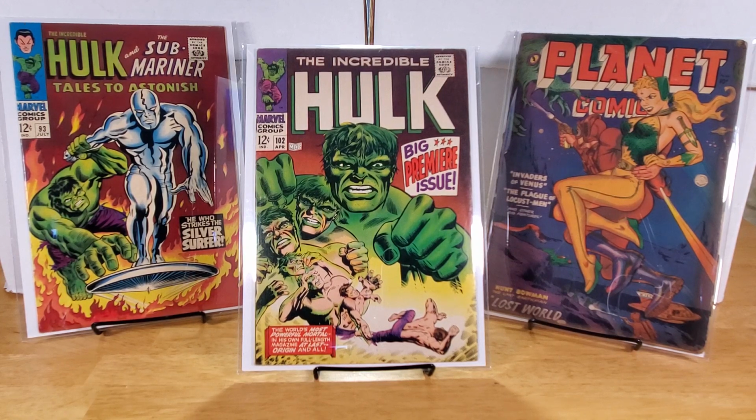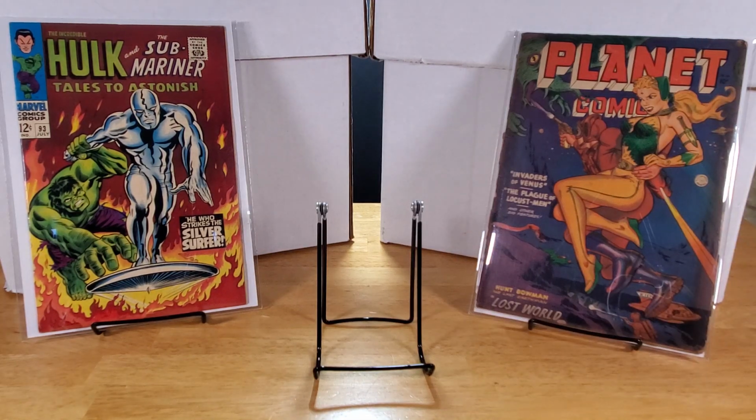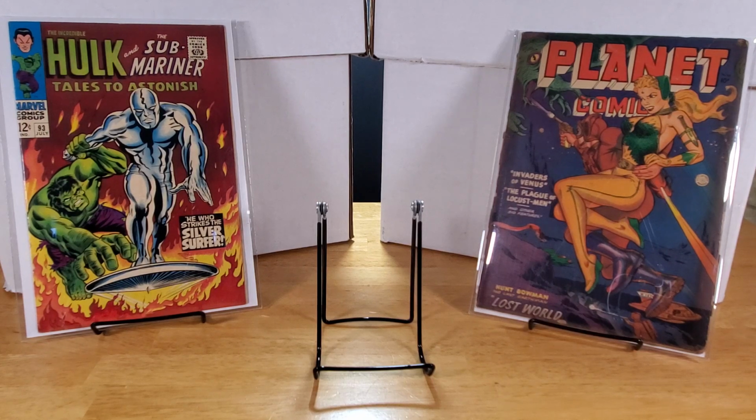I think I paid about $190 is what it worked out to. So Marie Severin on this cover from 1968. So super happy to grab that one for the personal collection. Somehow I've never purchased that before. I guess it's always been priced really high and I haven't wanted to pull the trigger because I never considered it a big key. It's the premiere issue, but not really, because you have the first 6 Hulk books, but still, cool book anyways.